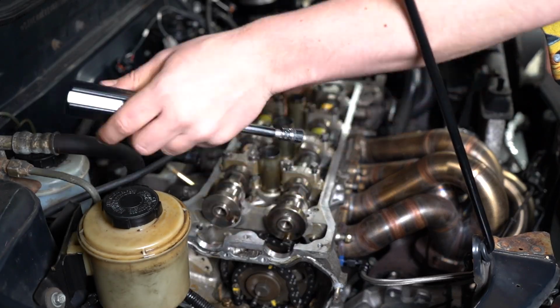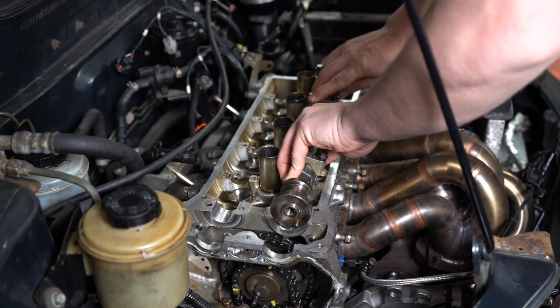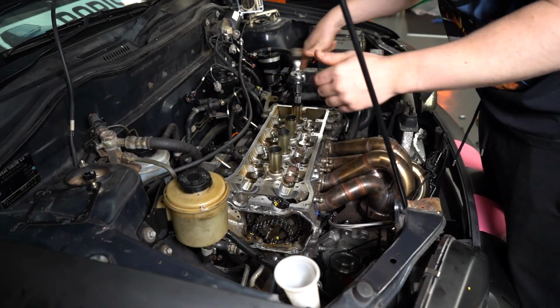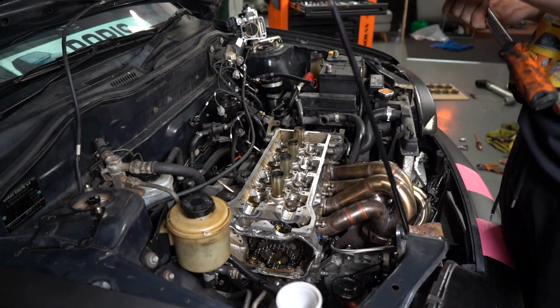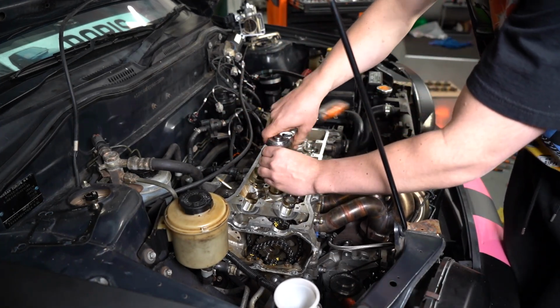After doing all of that, I could then take the inlet camshaft and the exhaust camshaft and remove them from the head of the engine. After removing both of the camshafts, I then took my 16mm socket and my ratchet to remove all of the old Bosch spark plugs from the engine.